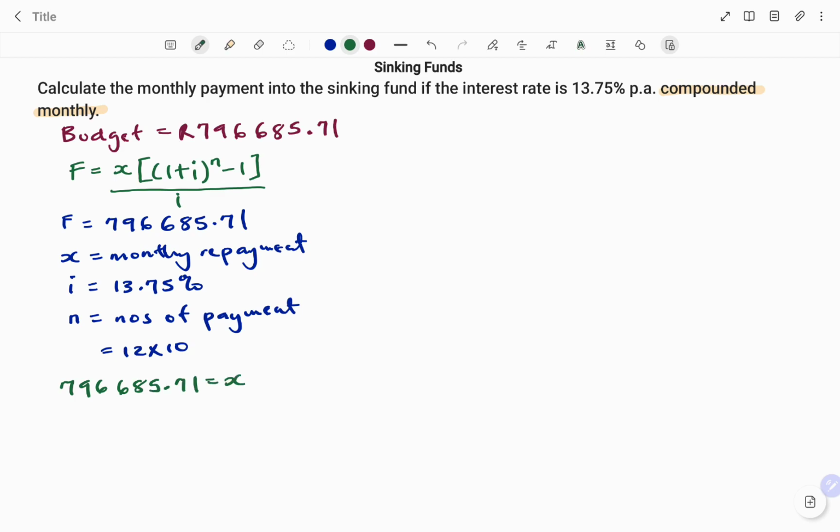796,685.71 equals X into bracket. We have 1 plus our interest, that's 13.75%, that will be 0.1375, dividing that by 100, over the number of payments made in a year. That's 12 payments because it's been compounded monthly. To the power of how many payments will be made. That's 12 payments per year for 10 years, minus 1, close bracket, all over I. So we have 0.1375, the rate per the number of payments made in a year.